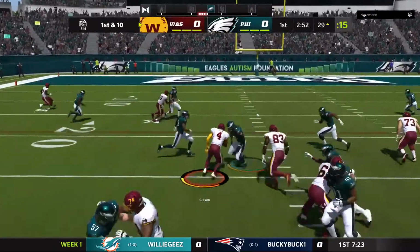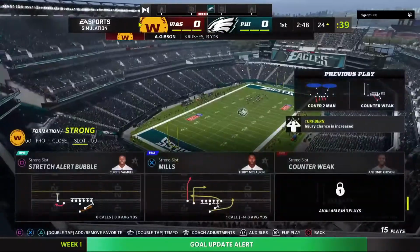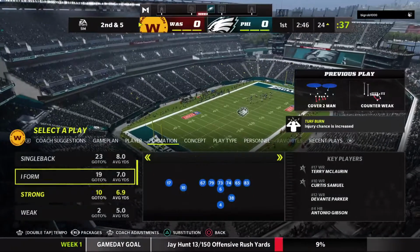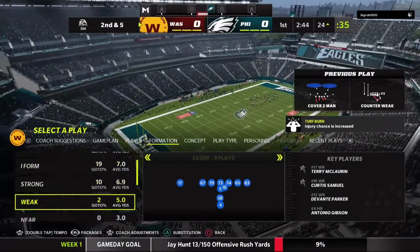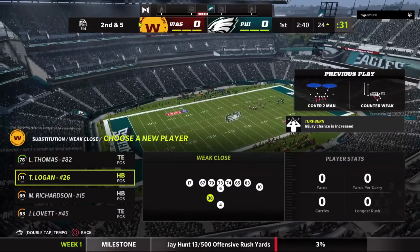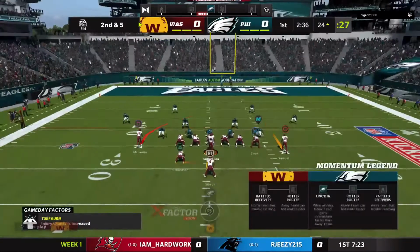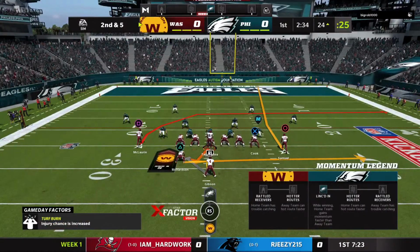On first down, Gibson stopped at the 24-yard line after a gain of 5. All right, Brandon, I know we're in the early going here, but those kind of runs are going to open up a world of opportunities for this offense going forward. The first down run got 5. Here's 2nd and 5.